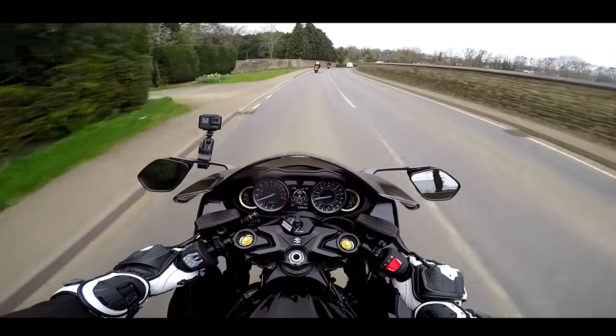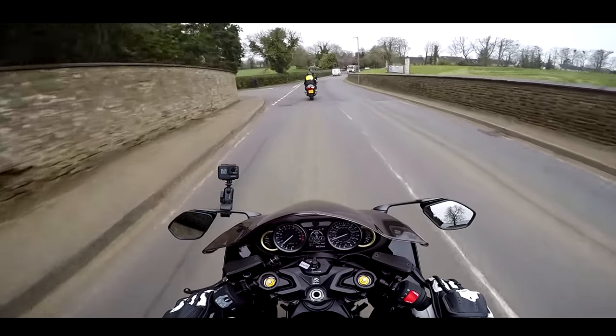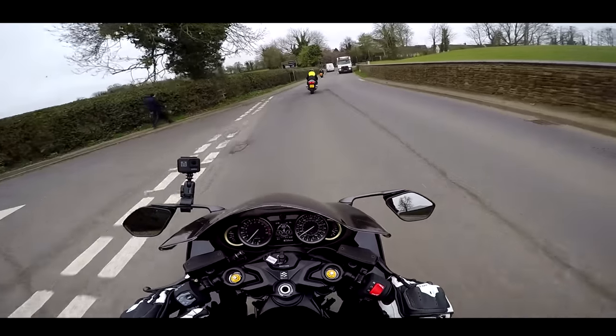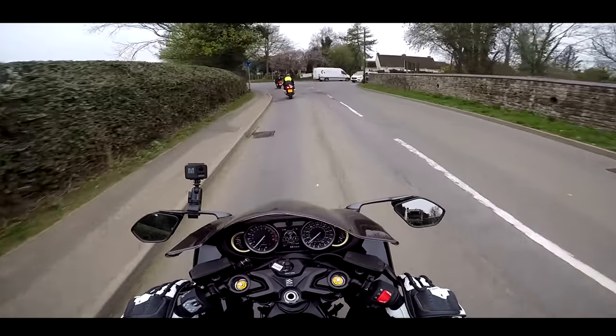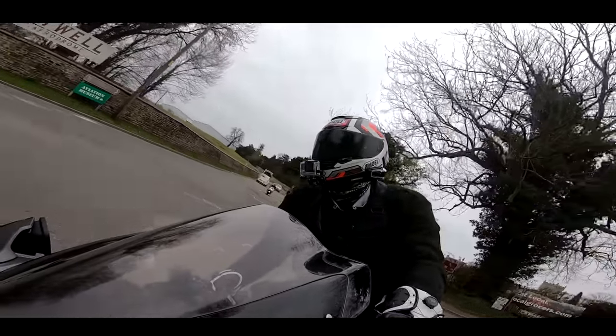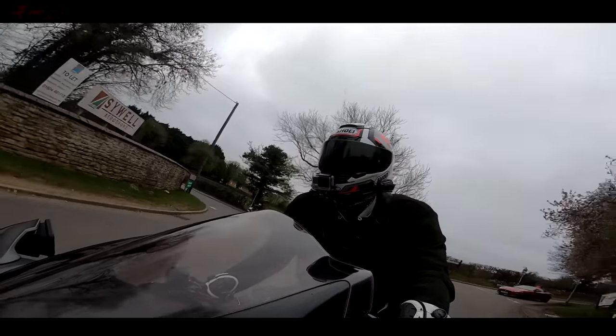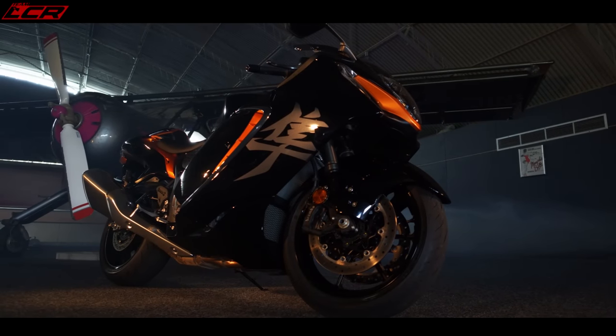So the Hayabusa, everyone knows it. It's like the Fireblade. It's one of those bikes which is just iconic, absolutely iconic. Yeah, the first of the hyperbikes really. Came out in '99, was refreshed I think in 2002 for the Gen 2 version. This is the Gen 3 version.